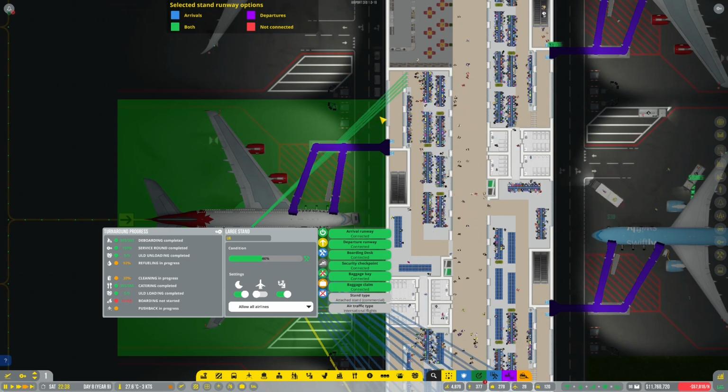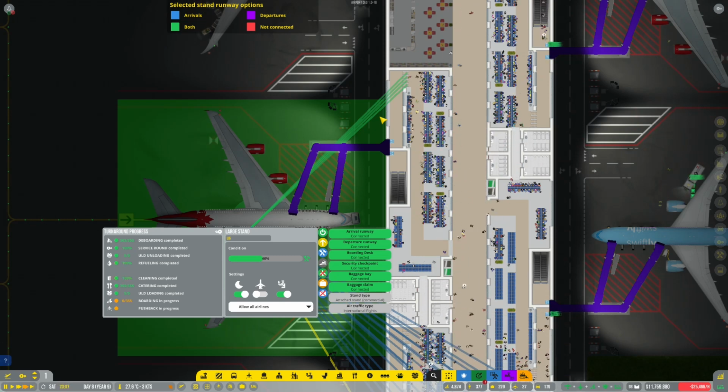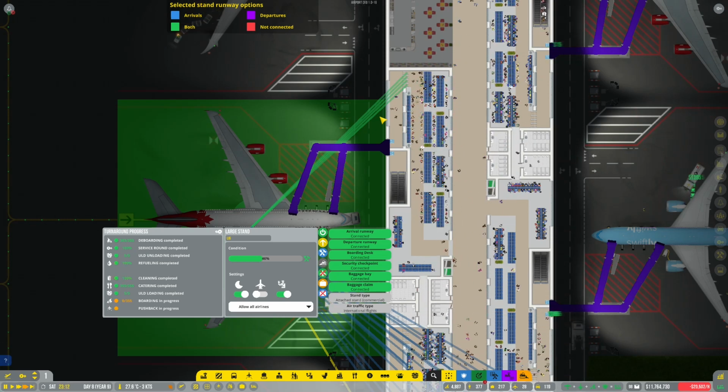What's going on? Fuel is pretty much done. We should be fine on the fuel, but why aren't you boarding? Yeah, boarding is going to open. There we go. We're going to board.